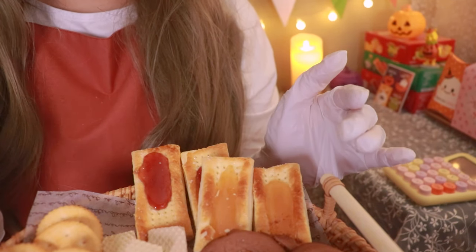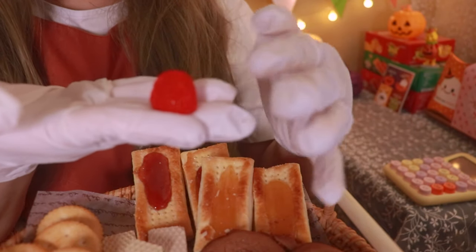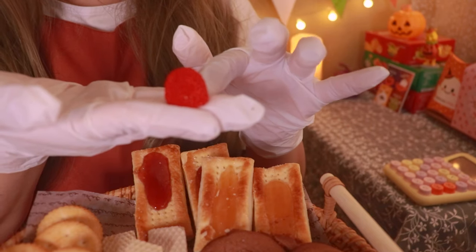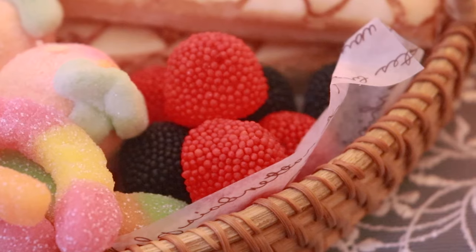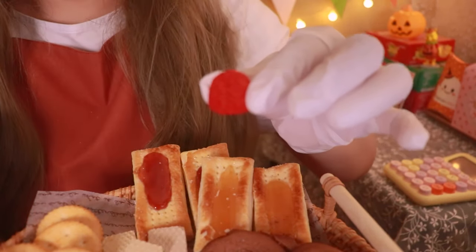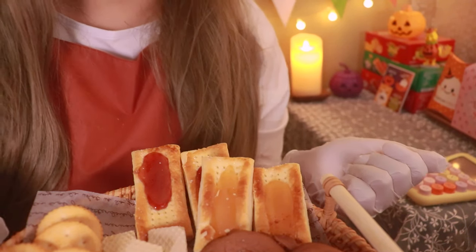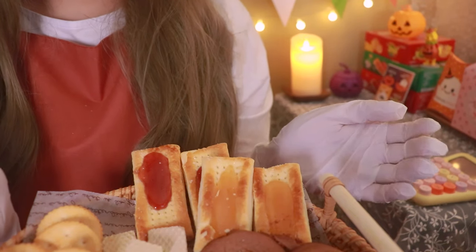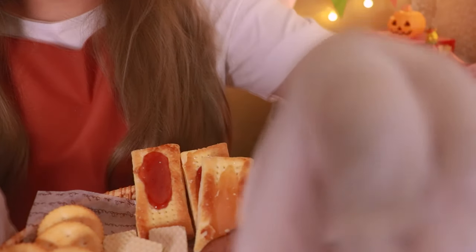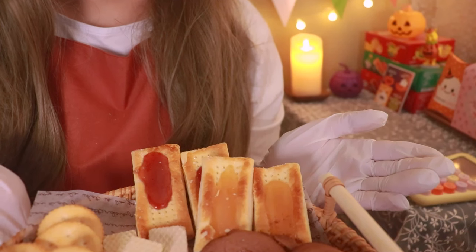And the jelly I'm going to show you this time is raspberry jelly. It looks like a raspberry. So cute. It tastes like a raspberry too. Try it. What do you think? Does it taste like raspberry? Okay. And one more. It's good.